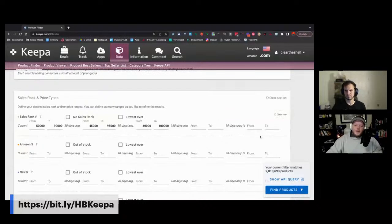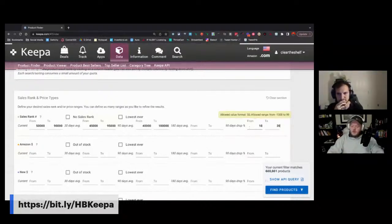Okay. But then the other thing I'm going to do is in this 90-day drop section, if I were to put in here 10 to 20%, this would show me products where the rank has gotten worse, so the rank number has gone up, if you're looking at a Keepa graph, by 10 to 20%. Well, what I actually want is either the rank to get, let's say, 20% better, so negative 20, or I'm okay with a 10% drop. I want it to be nice and steady. All right, very unsexy products. That gives us 1.3 million products here.